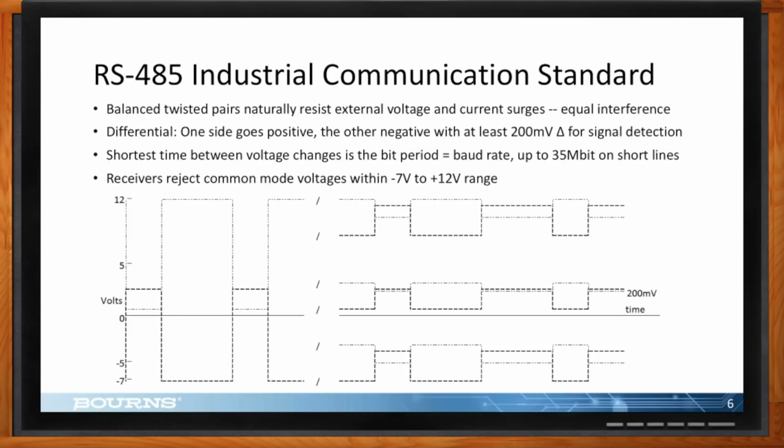Well, this diagram shows the voltages on the pair of wires. Balanced, twisted pairs naturally resist external voltage and current surges since each wire receives the same interference. In differential signals, one side goes positive and the other goes negative with at least 200 millivolts of difference for signal detection. The shortest time between voltage changes is the bit period, which equals the baud rate, up to 35 megabits on short lines. Receivers reject common mode voltages within the maximum range of -7 to +12 volts.